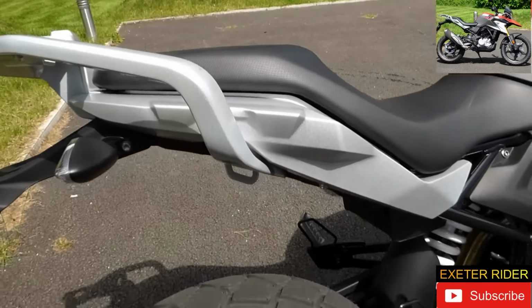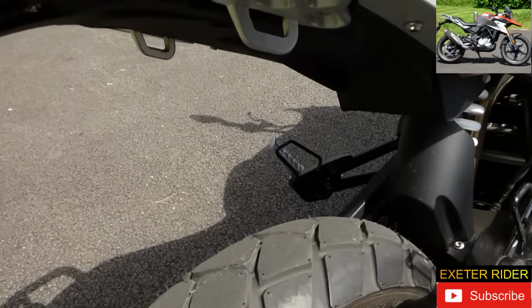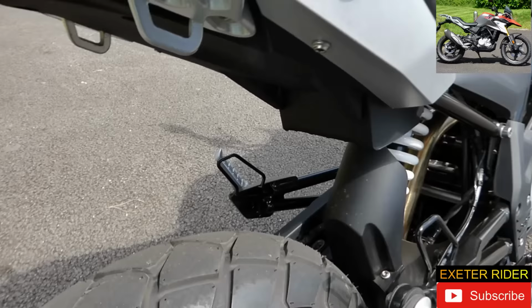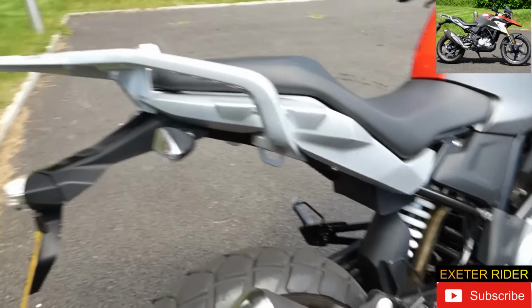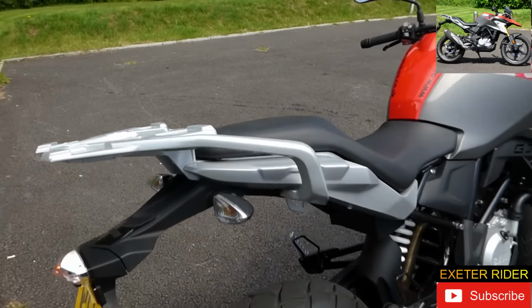So BMW say they haven't built this as an off-road bike, but they put some nice touches like this rear shock guard here. And it's also got a real good quality chunky rear rack. So you don't have to invest in one of them, it's already there.